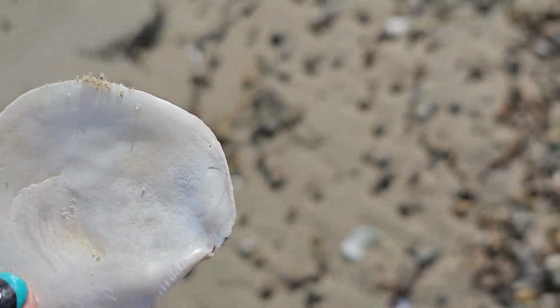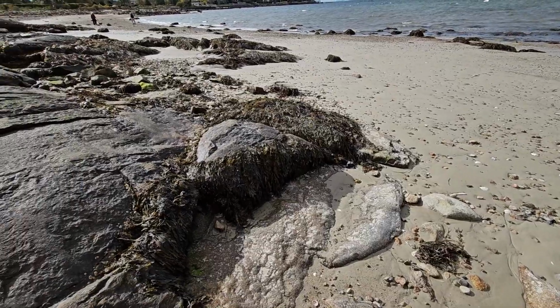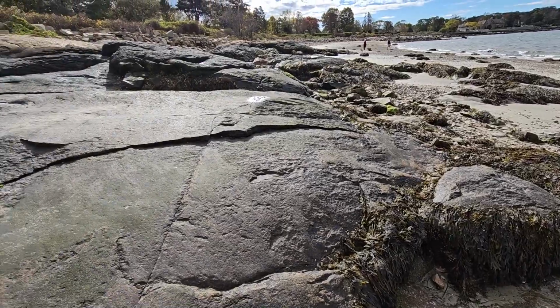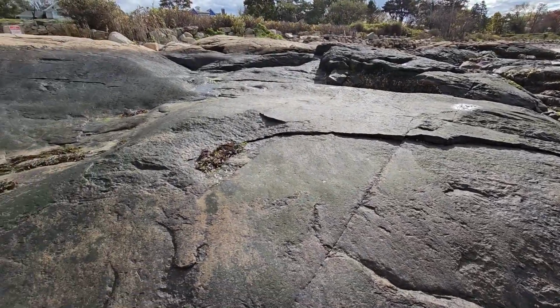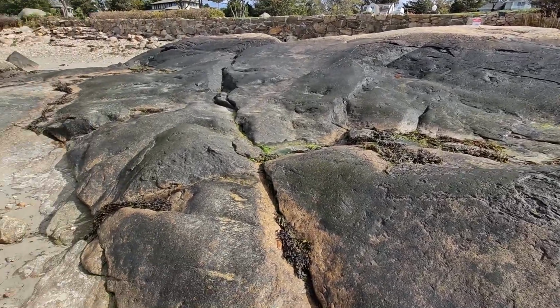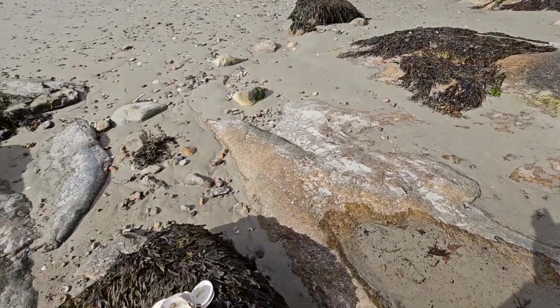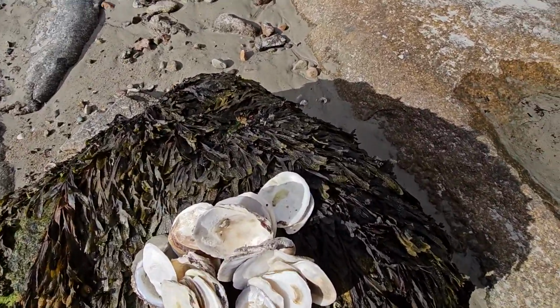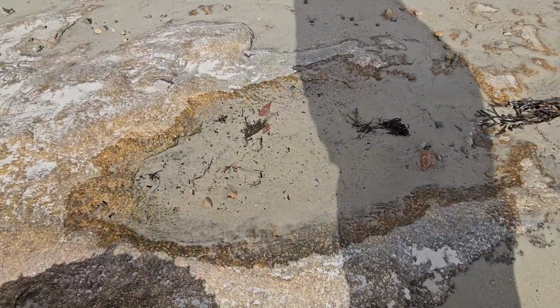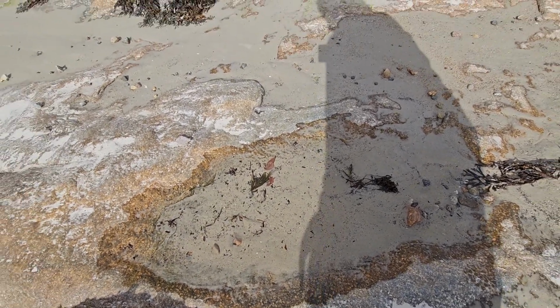Kind of freaking out. Okay, so we're in the rocks. Look at all of this cool beach rock that is surrounding us. But look at all these cool shells that we found. And I found a little puddle, a little tide pool over here that we can rinse everything off in. So let's take a look.